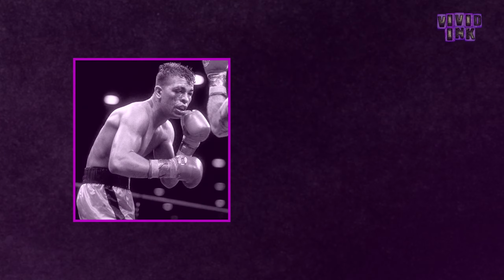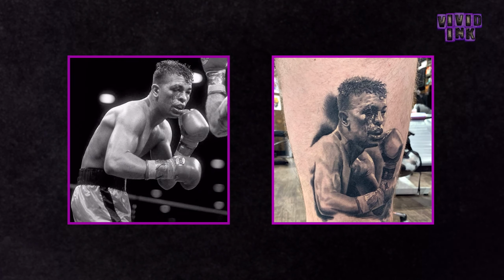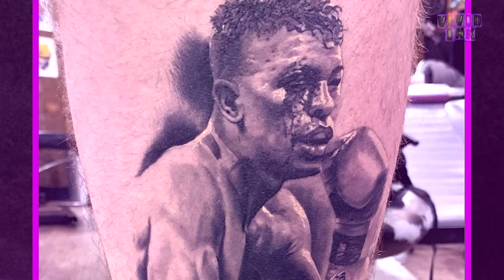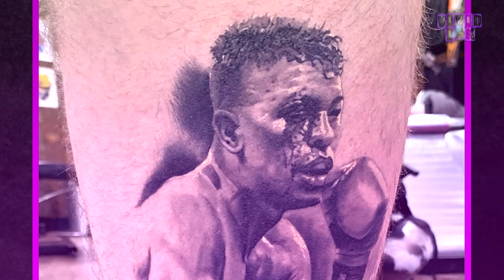Let's take a portrait on my own leg, for example. This particular piece is Arturo Gatti, who is my favourite boxer, and I have great memories of watching his fights. And I was always inspired by his resilience and his never say die attitude. Now here is the reference picture that I found, and here is the tattoo itself. I think it's fair to say it's a pretty incredible replica of the photograph, and that is the crucial thing when tattooing portraits. They have to look just like the original person.